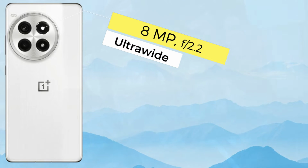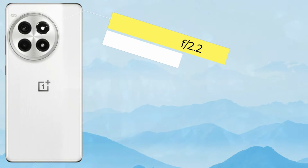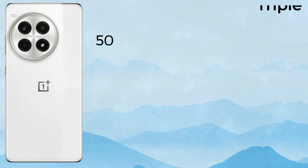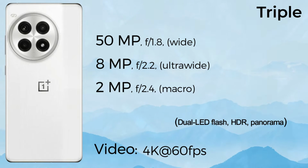The camera setup of OnePlus Ace 3 Pro: it comes with a triple camera setup. The main sensor is 50 megapixel wide, 8 megapixel ultra wide, and 2 megapixel micro with dual LED flash, HDR, panorama, and it records 4K 60fps video.